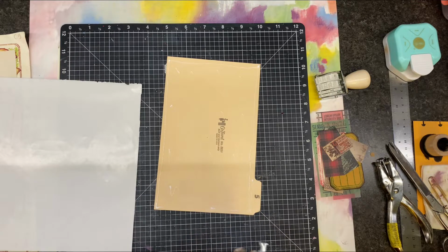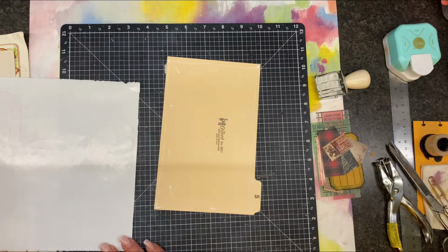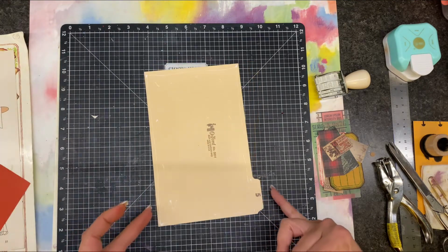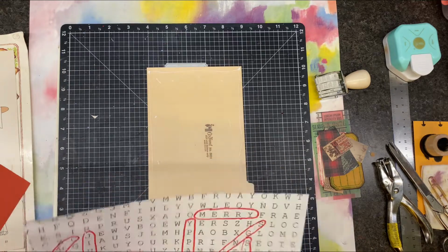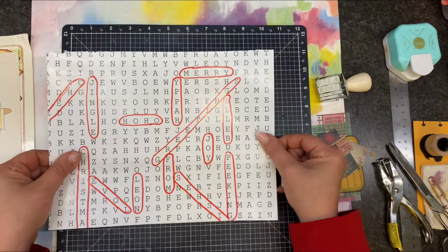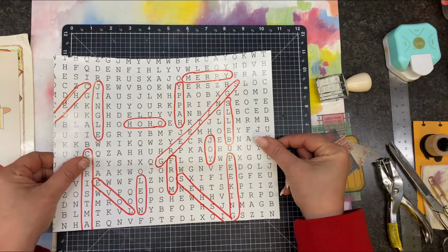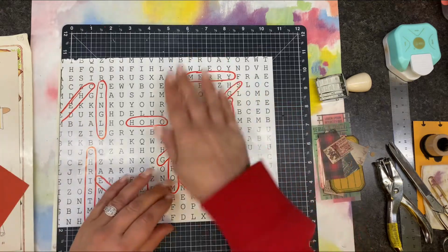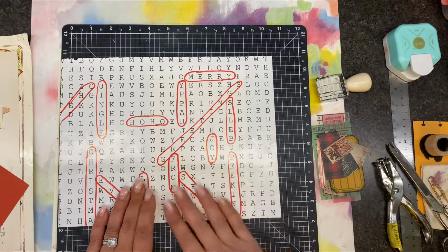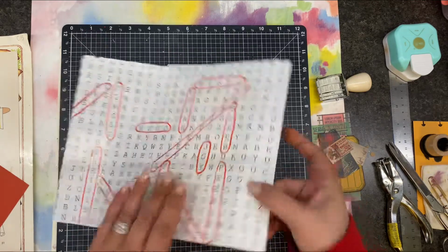I know this is kind of simple, but we're starting out, we're not getting too crazy. We're just having fun. Remember, the rules are, there are no rules. You don't have to use what I am using, or use your substrate or base the same as mine. You can use whatever works for you. You can make this into an entire journal and just use the prompts.